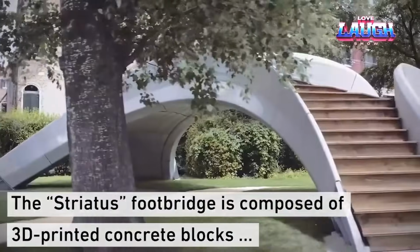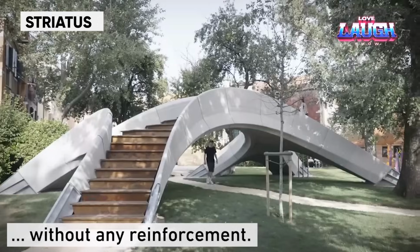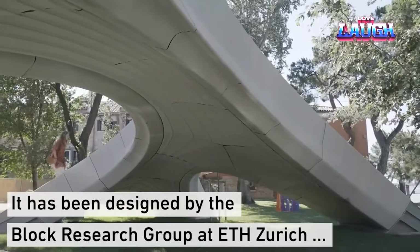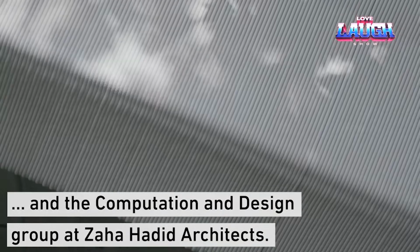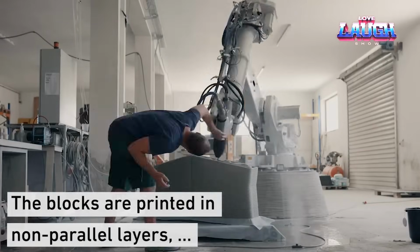This lengthier 35-day bridge, named Striatus, is distinguished not by speed but by the incorporation of cutting-edge technology and an environmentally responsible approach. Notably, Striatus stands as the world's inaugural 3D printed concrete bridge devoid of mortar and reinforcement. Since 2021, it has been delighting guests and residents in Venice.